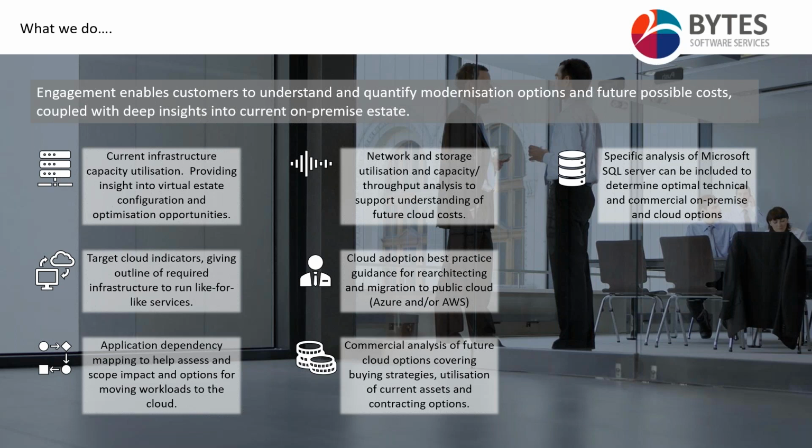So we go through this exercise looking at what you're running infrastructure-wise, the applications, and the dependency of those applications. We can't maybe just upgrade one server if it's also linked to other parts of your estate, particularly if we're talking about moving to cloud, and some of the latency challenges that may be inherent in that shift. So it could be a bigger exercise than, as I say, just simply moving one server.